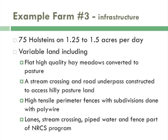And in order to get to those, they had to construct a stream crossing and a road underpass. They use high tensile perimeter fences on this farm, like the slide in the previous farm was doing, with the subdivisions done with polywire. And I also want to mention that they got payment assistance for the lanes, the stream crossing, the piped water system, and the fence through an NRCS program.